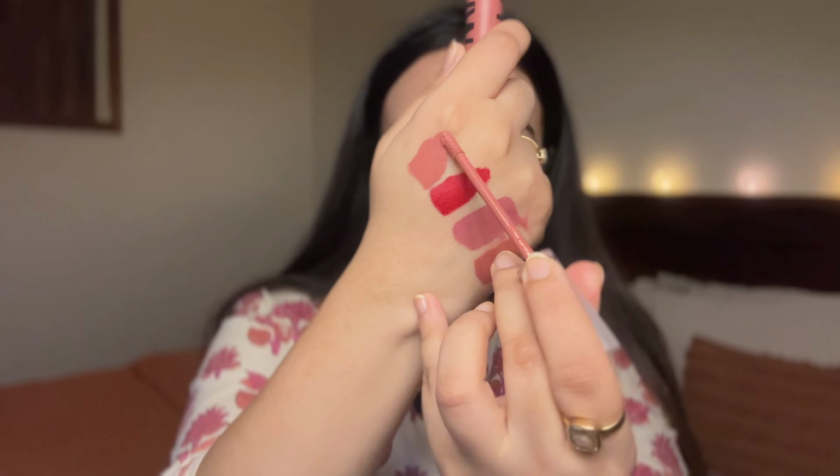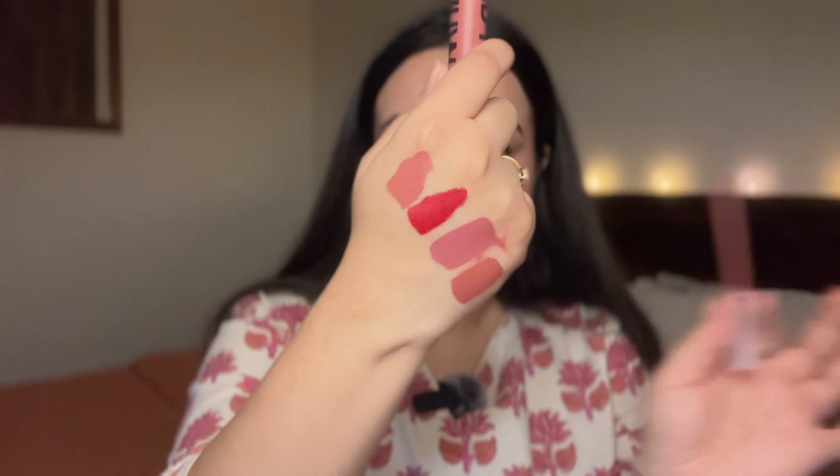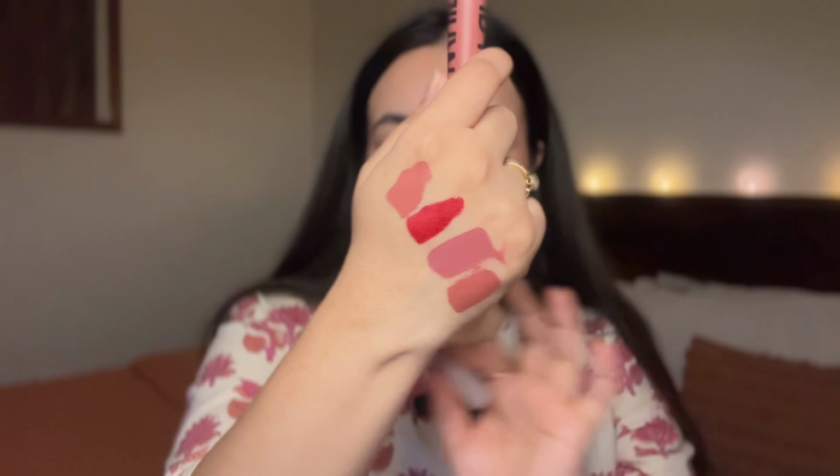A nude shade that I absolutely love from them is called Cuff, and this is how it looks. It's not too peachy, it's not too pink, and I absolutely love wearing it on its own every single day.